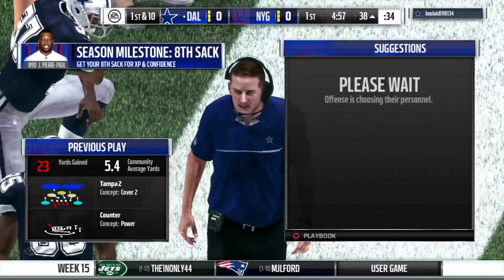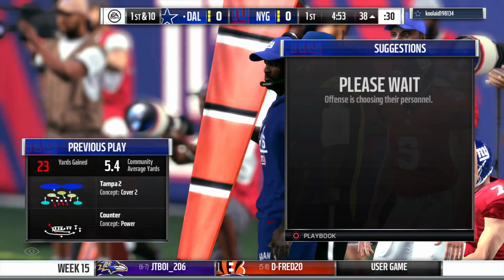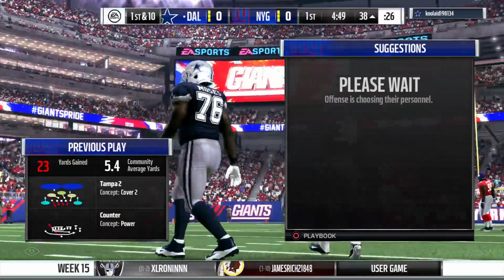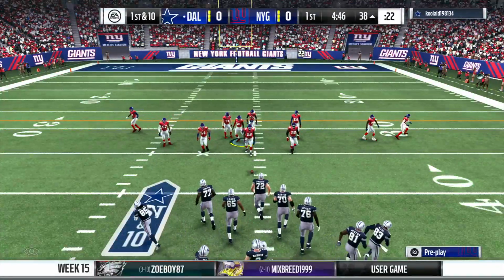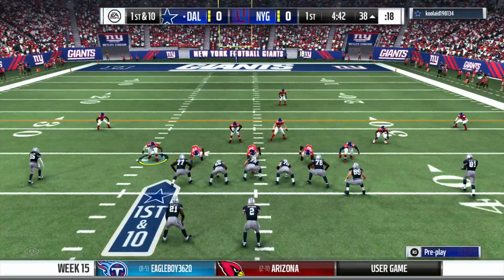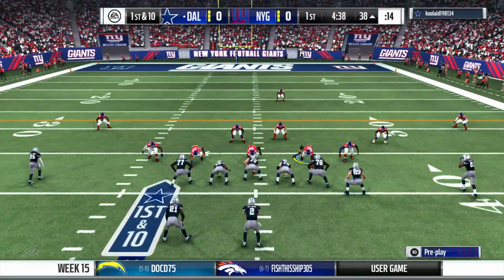That looked like a 2-deep coverage, which we call cover 2. And what that really means is you have corners, what we call rolled up in about a 5-yard area on the outside receivers. Then your safeties are back closer to the hash marks near the middle of the field, somewhere around 10 to 12 yards back. So if you can break through the first level, you've got a chance to run before you encounter any type of resistance from the safeties. We saw the example of it right there.